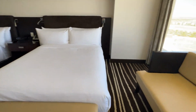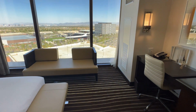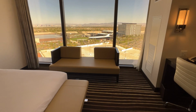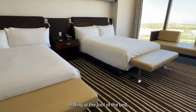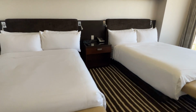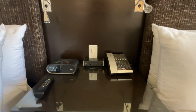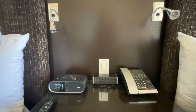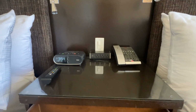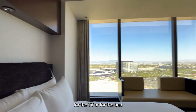Also, it's a nice sofa there by the window. Seating at the foot of the bed. Plug-ins for your phones, chargers, alarm clock. Very nice. Reading lamps for the TV or for the bed.